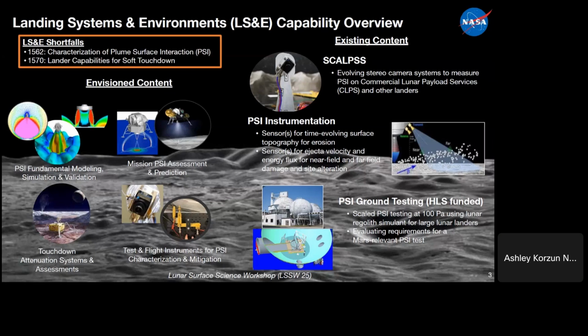Given just the number of people that have joined this workshop, we've got a lot of interest in PSI. There's a lot of need for PSI. PSI has been a risk on every lander mission since the inception of NASA, without exemption. It is formally carried no matter where you're going, whether Mars, Titan, or the Moon. We don't have one for DAVINCI, even though we are going to the surface of Venus, but no engines on that one.